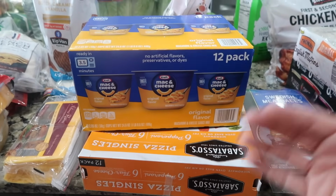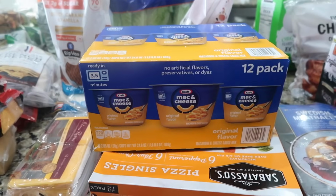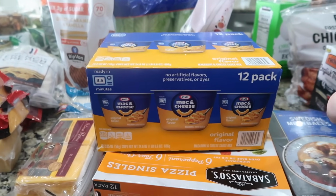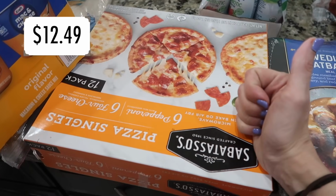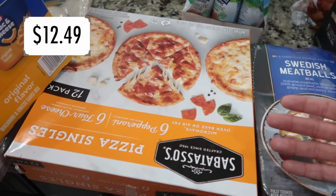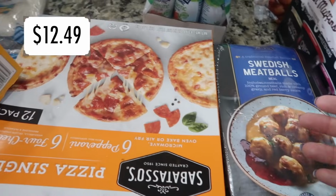So I said, Eleanor, I'm going to Costco tomorrow. I'll get you some single mac and cheese stuff. So this is why I did it. Short story long. And then I got some pizzas. I feel like the kids always love these. These are just nice to have on hand, quick and easy for the kids for a dinner or a lunch or a snack. It's very versatile, okay? Pizza in the morning, pizza in the evening, pizza at supper time, if you catch my drift.